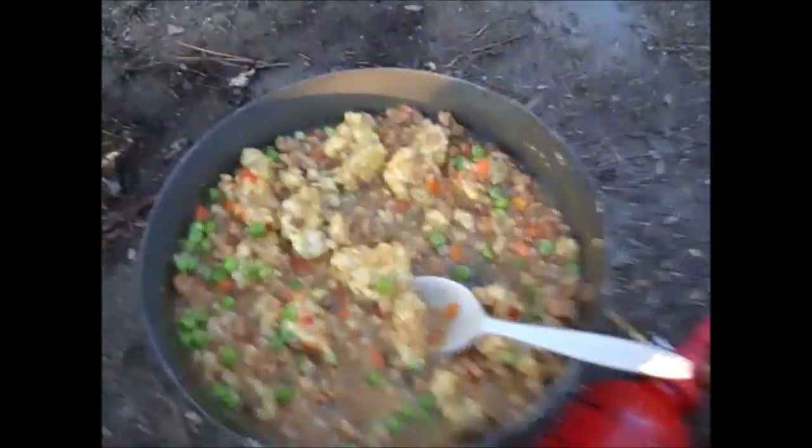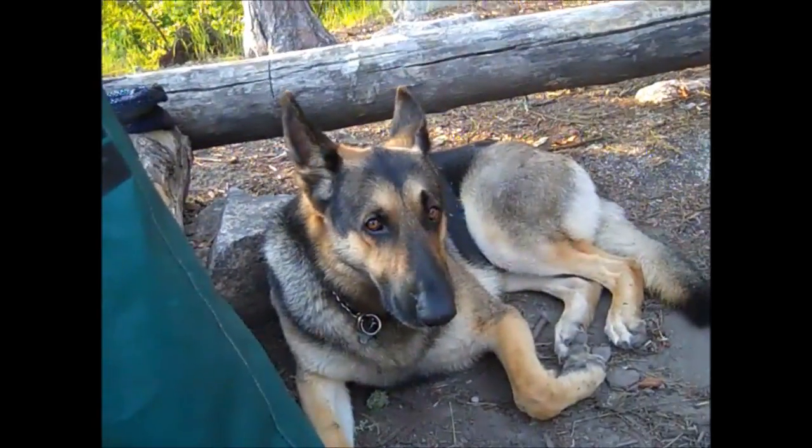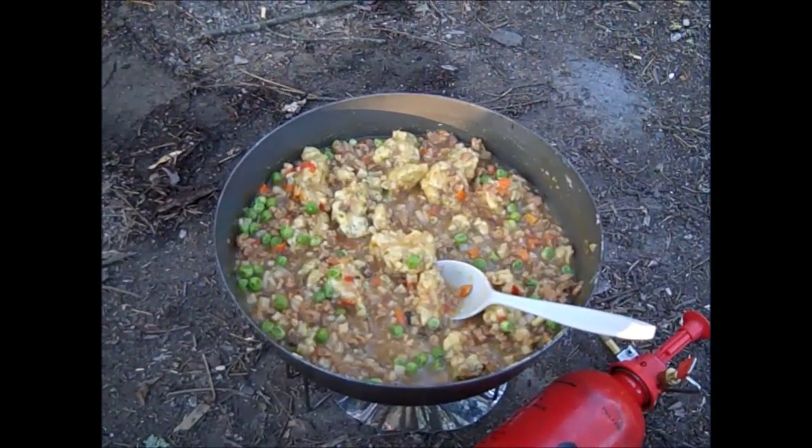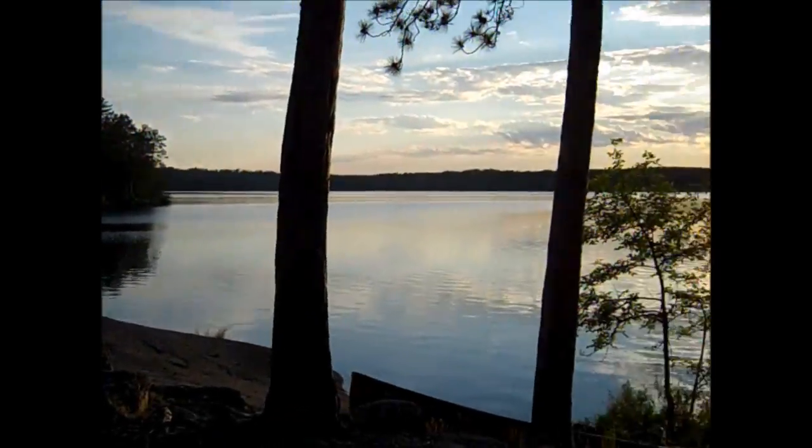All right, got a fire going. We got the stew is ready. Dog's awake. God bless. What a great day. Not too bad for the first day.